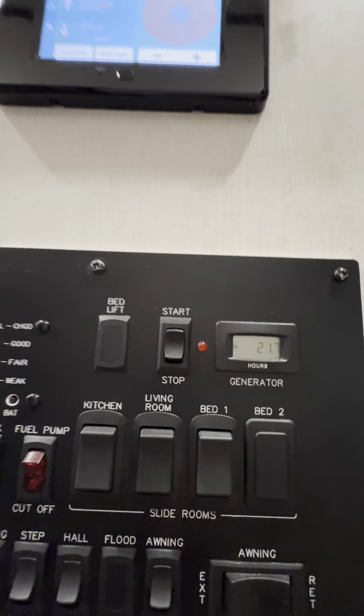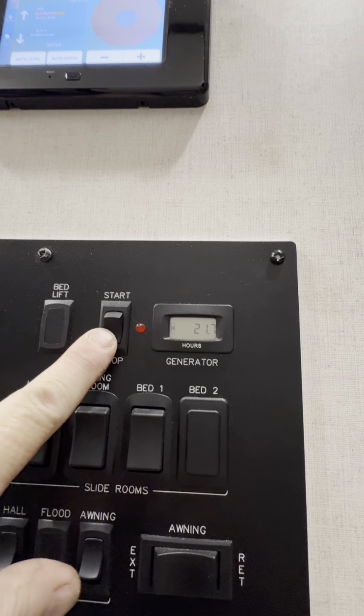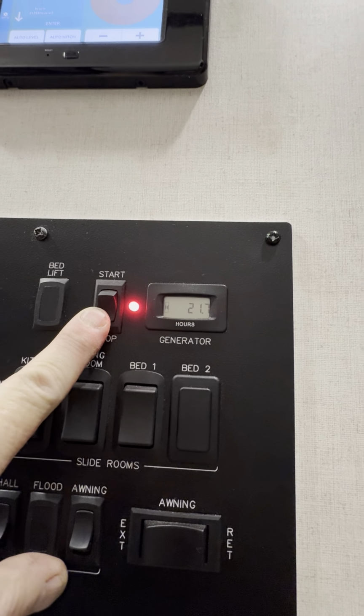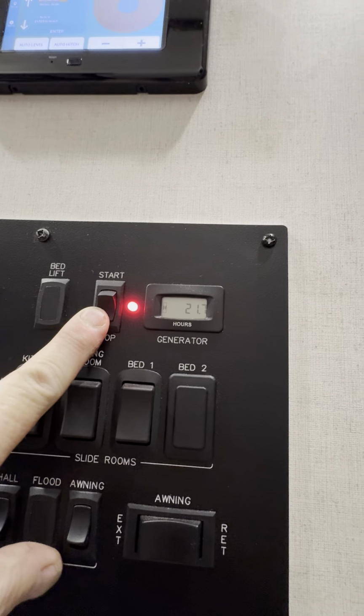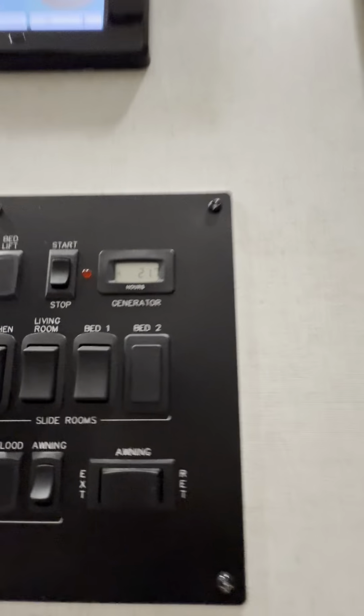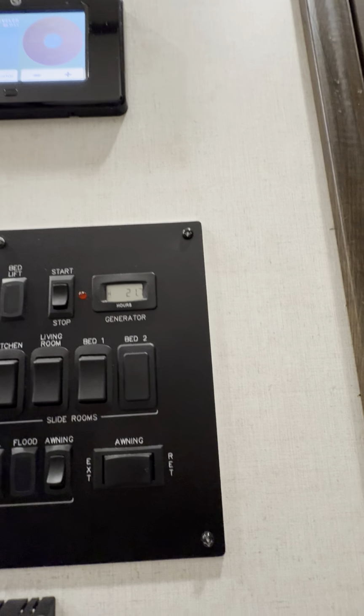Generator start stop switch. If you haven't ran the generator in a while, hold this switch down to the stop position. You'll see a light up beside it. That's actually priming fuel to the generator, so the generator starts up quicker. Do that for about 5 seconds. Once you do that, flip up the start, push start down, and that generator will fire up for you.